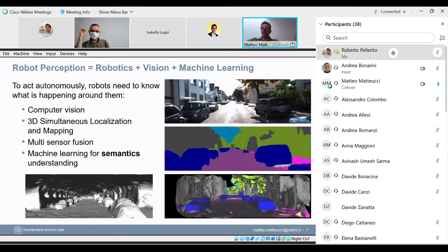Here you see some example from one of the classical scenarios. You have an autonomous car moving in the environment, and it is labeling with a different semantic label, which is car, street, vegetation, building, sky, the images that are collected.